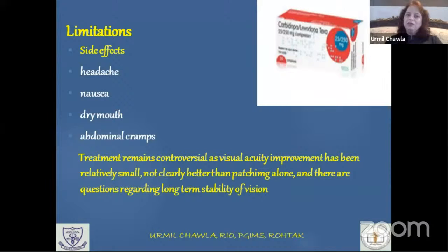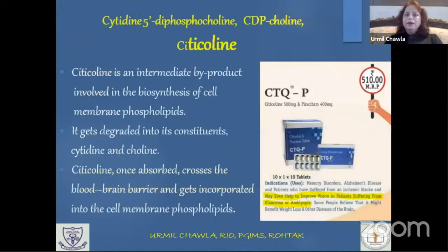However, it has limitations of side effects like headache, nausea, dry mouth, abdominal cramp. Treatment remains controversial as visual acuity improvement has been relatively small, not clearly better than patching alone, and there are questions regarding the long-term stability of vision. Coming to the next drug, citicoline, it is an intermediate byproduct involved in the biosynthesis of cell membrane phospholipids.